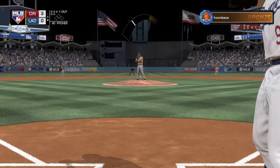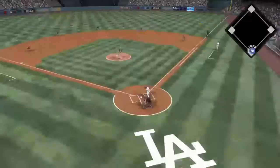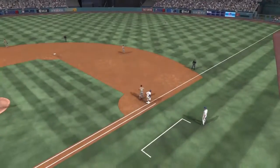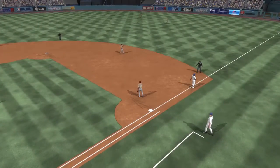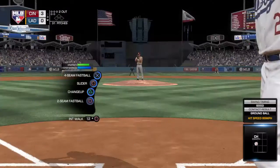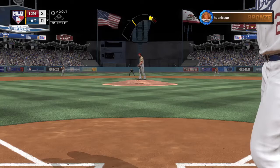Here's Jackie Bradley now. Bradley Jr. Here's one for Jeanette, the second baseman. Throw gets him. 2 down. Standing in, Clayton Kershaw. This guy's still looking at a 0 in the hit column.